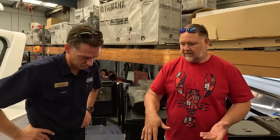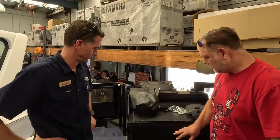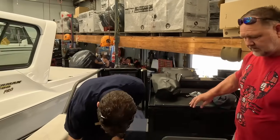Yeah. And I love the extra paint. I'm glad we got the full paint job. Yep. So that black is coming in on the inside as well. Yeah, so that's the black from there up.